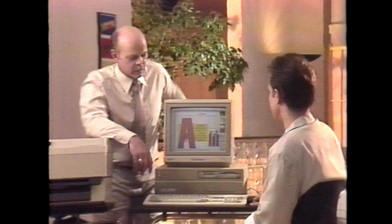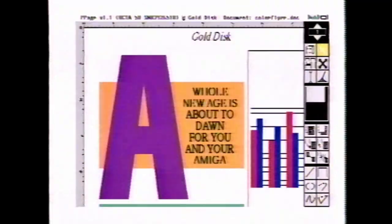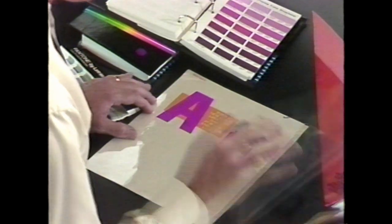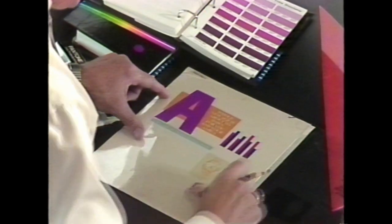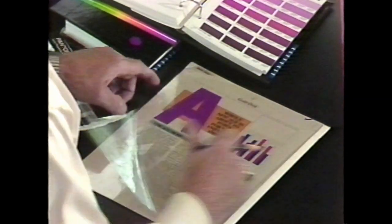If you told me I can only use black and white, it would be like tying my hands. I just couldn't operate. The Amiga 2000 enables me to use up to 4,096 colors. The Amiga 2000 is breaking new ground in color desktop publishing. Using Gold Disc's Professional Page and the Linotronic, you can create your own four-color separations. You're looking at a color key that came right out of the photo typesetter. From here, it's easy to go to plates and your final printing. It gives me control of the process. That's the beauty of it.